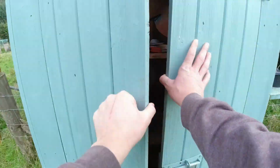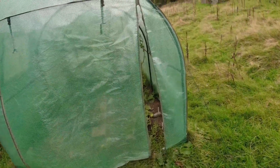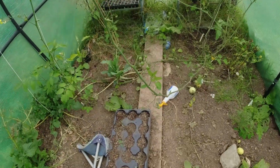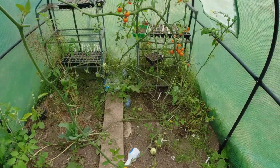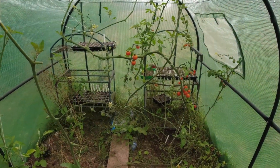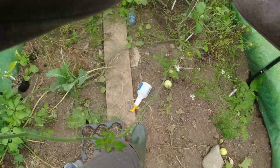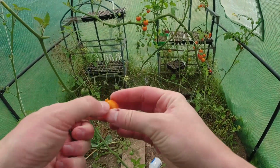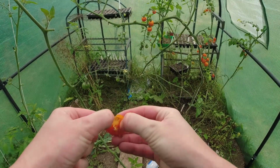And then we've got this little micro polytunnel thing, and the zip broke on it recently, so I want to repair that. That'll be on my list of chores to do. And inside here you can see the tomatoes are doing a lot better. Oh, it smells so good in here. I wish you could smell through the camera. It smells great. I might actually have one now because that looks lovely. There you go, look, it looks lovely. It is very cozy and warm.